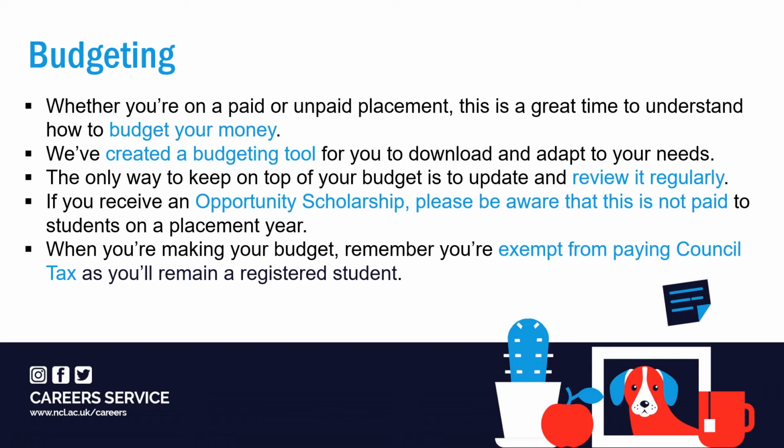If you do receive an opportunity scholarship, please be aware that this is not paid to students who are on placement. So please factor this in while you're doing your budgeting. When you're making your budget, please also remember that you'll be exempt from paying council tax, so at least that's one bill that you don't have to pay.